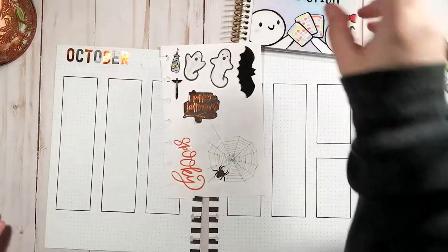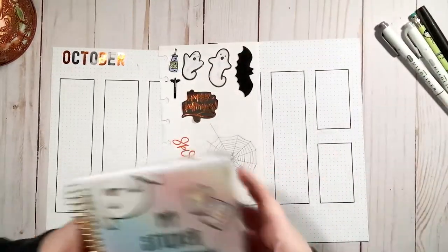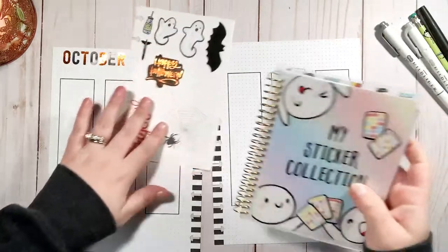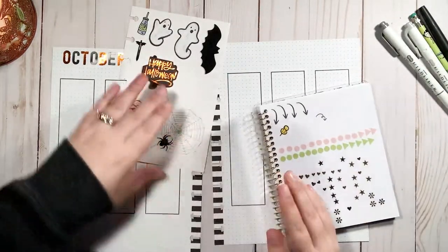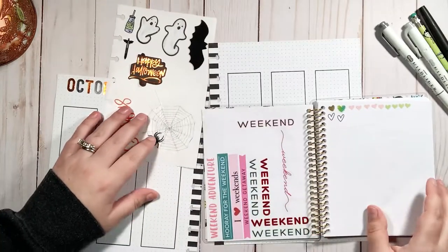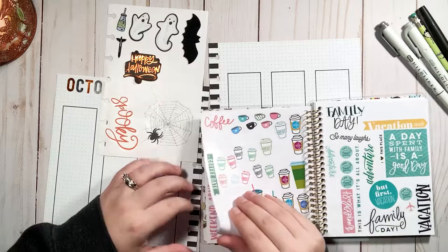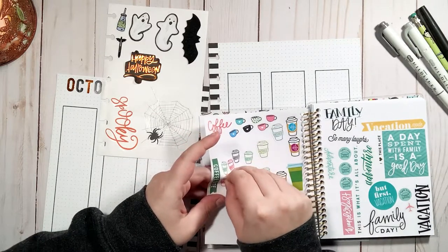So yeah, I think that's all I'm going to use from that book. Again, I'm primarily going to be using this book, but I want to take a look through a couple of these other things. I may not end up using all of them. I just like to literally put it on the table just in case. This little orange coffee sticker.